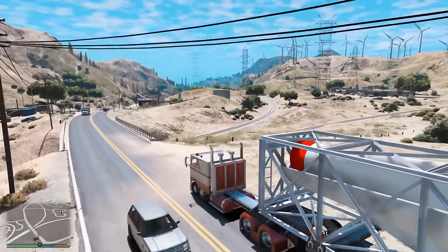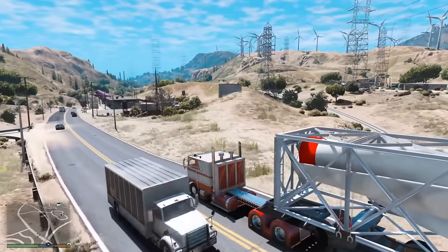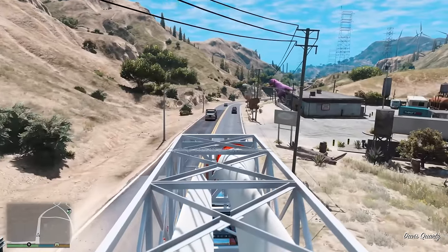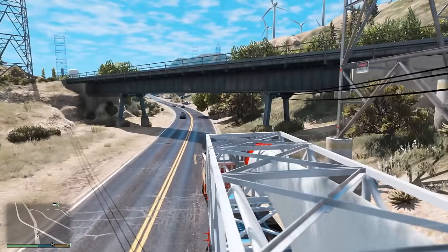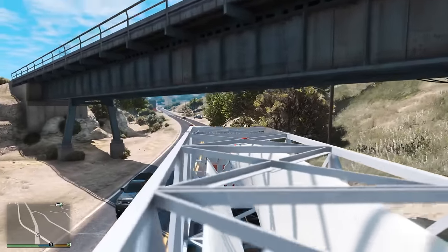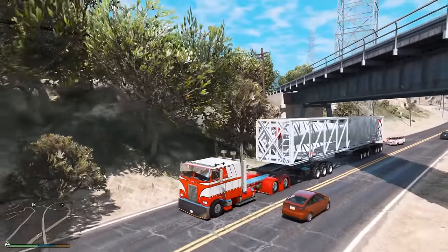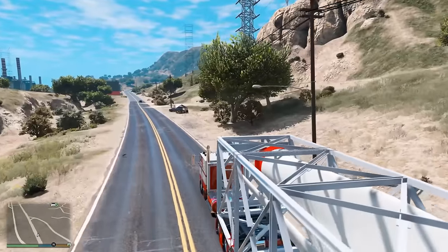Now, we're going to be delivering this all the way to the top of those hills up there where the windmills are. And I hope this truck has what it takes to get up there. I had to slow down just to make sure we fit under this underpass. But as we can see, we are perfectly fine. We checked it with the height pole yesterday, but I just wanted to make sure.